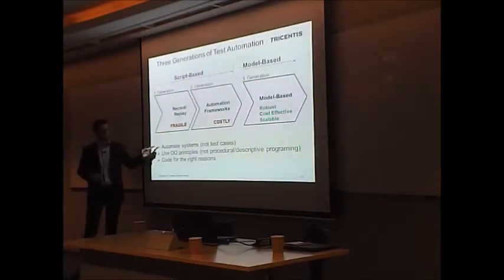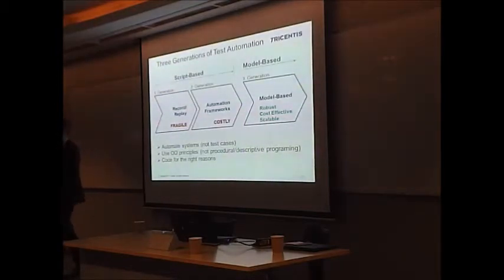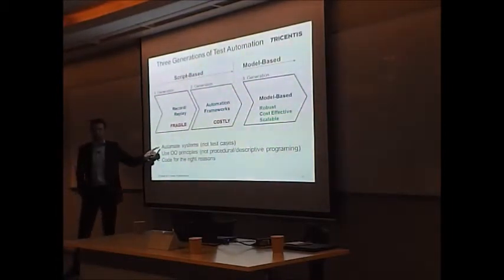Now, model-based testing in that sense, there's two mindsets as well that I want to leave you with. One is in script-based testing, the mindset is very much about automating test cases. Okay? In model-based testing, I couldn't care less about your test cases. I'm automating systems. Okay? So my mindset is in automating the system, not the test case. What you run on that automated system, what test scenarios, that's entirely up to you. That's the first. Change that mindset. Change your mindset from automating test cases to automating systems. It will make your life much easier.